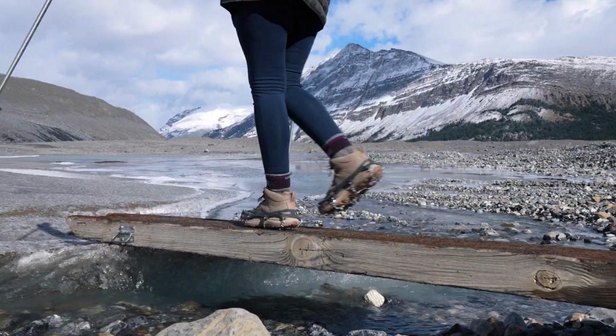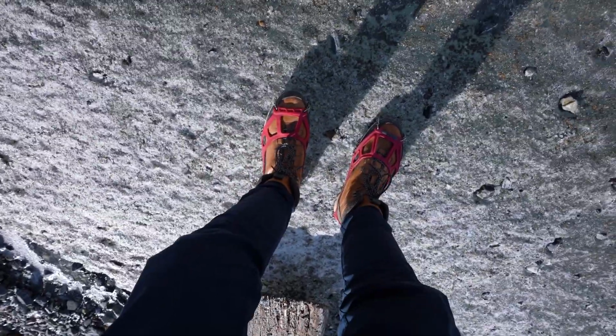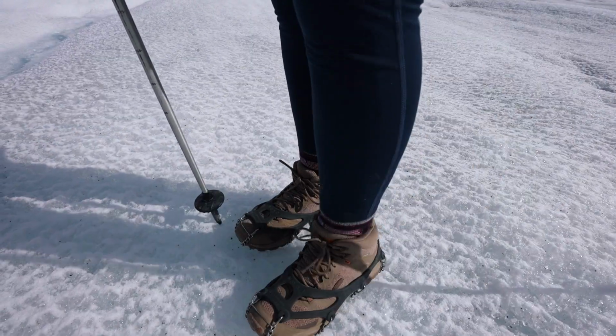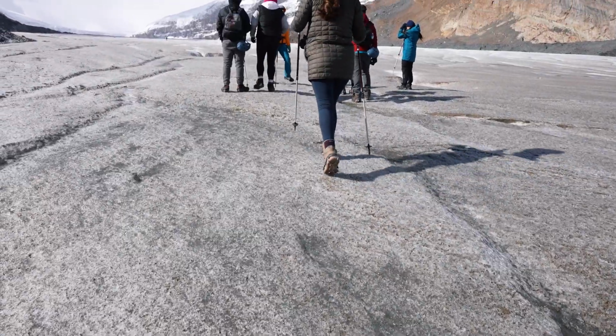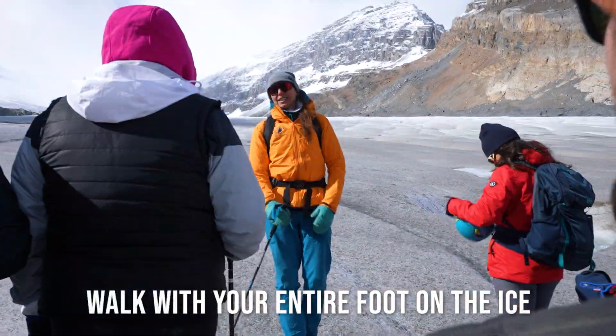The latest in glacier fashion, micro spikes. All right, might be a little bit awkward to cross the bridge, but just... Our very first steps on the ice. I'm feeling sturdy, I'm feeling stable, feeling crunchy. You're not going anywhere in these things. Let's go. The toe first. Walk with your entire foot on the ice.